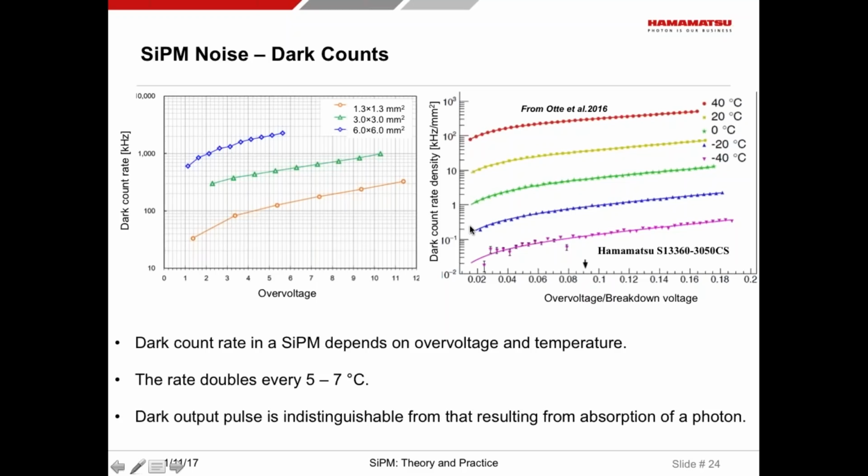On the right-hand side, we see a dark count rate density in kilohertz per millimeter squared as a function of normalized overvoltage. For a given overvoltage, we see that the rate changes with temperature. In fact, the rate doubles every 5 or up to 7 degrees or so. I would like to make a note that a dark count pulse is indistinguishable from that resulting from absorption of a photon. So a one PE waveform due to a dark electron or dark hole looks exactly the same as a one PE waveform due to absorption of a photon.